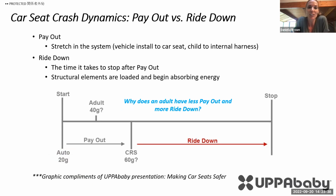Anyways, when we talk about car seats and crash dynamics, the two terms that are used widely in the industry are payout versus ride down. In an effort to explain this properly, one thing you're going to notice in the next few slides is I'm going to be talking about payout, and payout is a stretch in the system, right? So we're stretching that system to the maximum amount. And ride down is the time it takes to stop after payout. So payout is first, ride down is after payout. We really ideally want more ride down and less payout.